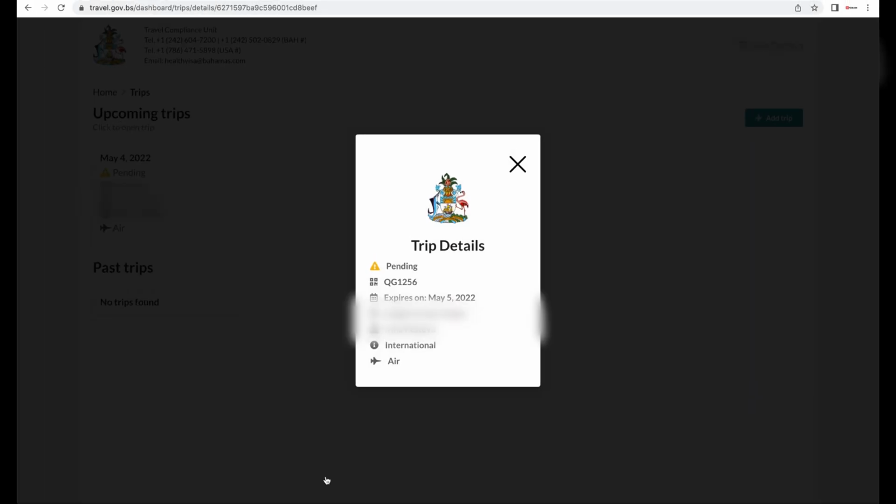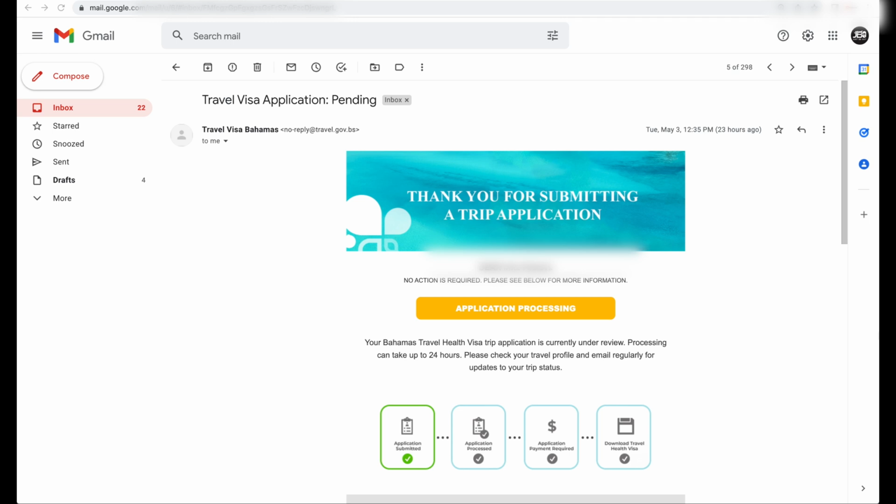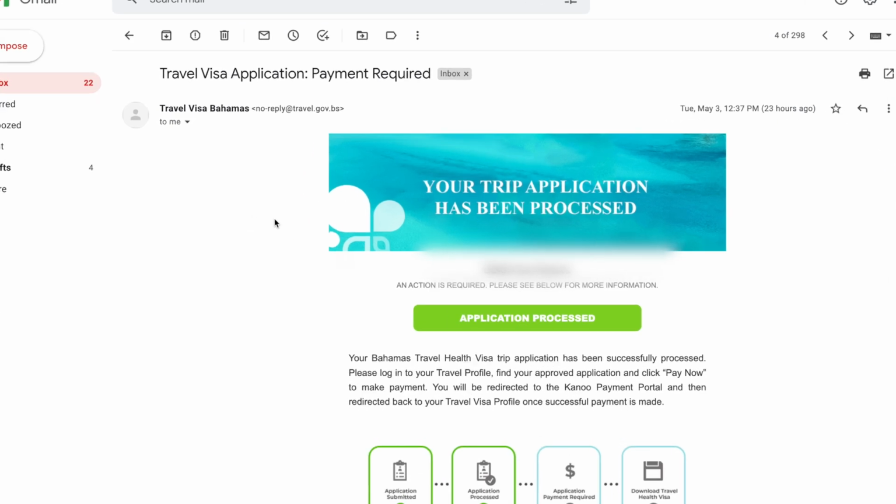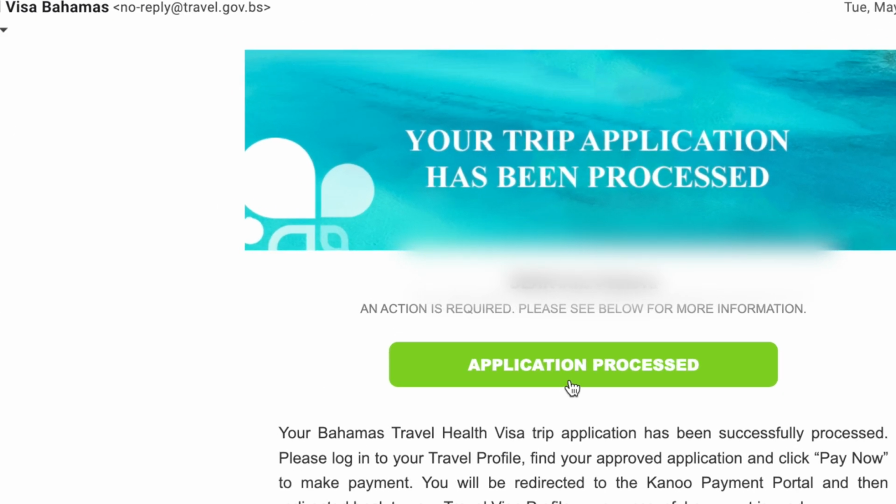Next, you will be automatically redirected to a pop-up notification confirming that your application is pending. As a confirmation, you will receive an email saying that your application is pending. It might take about an hour for your application to be processed. You will receive another email requiring a payment. Click on the green button from your email, Application Processed.